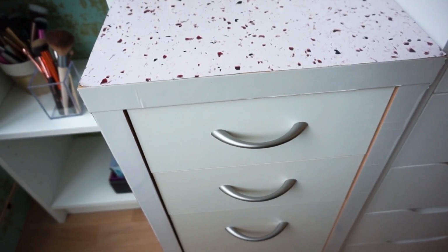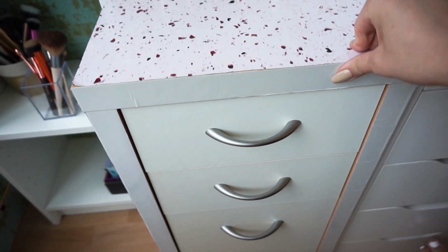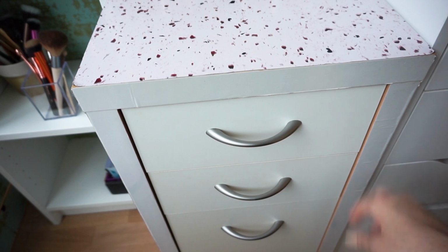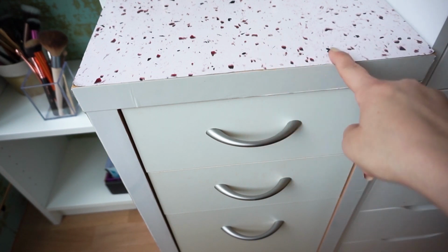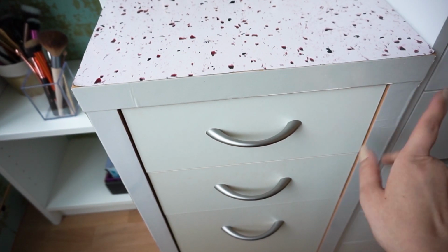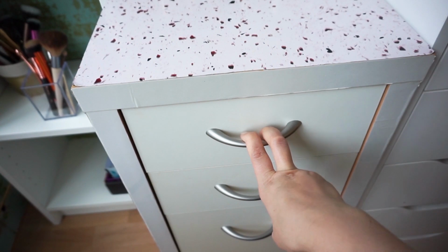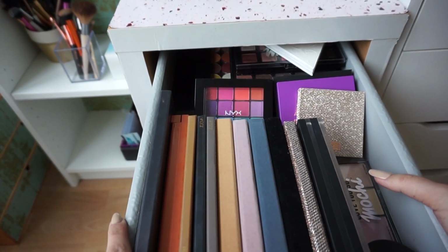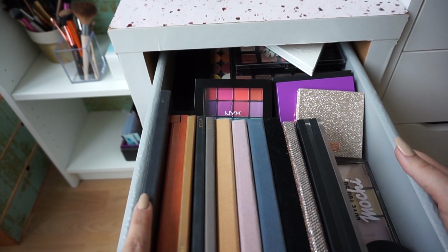Okay, so moving on. This is actually a very old drawer. It used to be brown with white and I hated that, and I tried to put some contact paper right here and right here. It's not perfect, but it is much nicer than it used to be. Okay, are you ready? Here I have the rest of the eyeshadow palettes that don't get displayed.